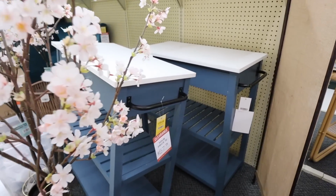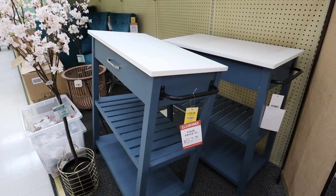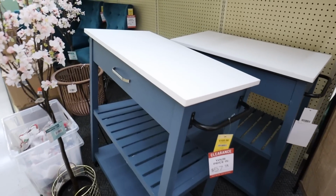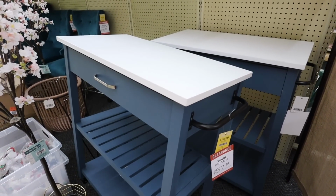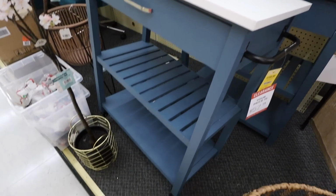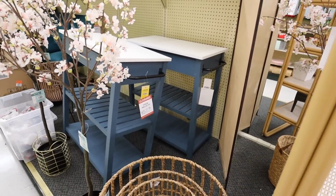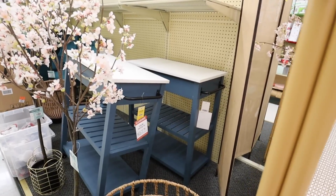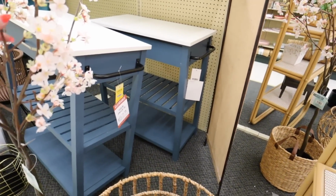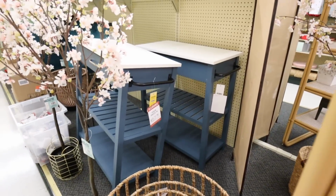These adorable bar carts are marked down from $170 to $57.97. These are really nice. They just have a little countertop, a place on the side where you can hang stuff from. You could also put a towel. They have 2 shelves and a drawer. So if you need a movable little shelf maybe for a pantry, or if you have a really small galley kitchen, this could be a great option. And you could definitely repaint the bottom with some Beyond Paint. You guys know I love Beyond Paint. 1 or 2 coats and that blue would be gone.